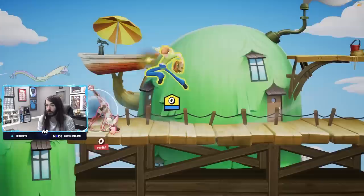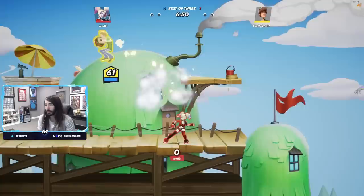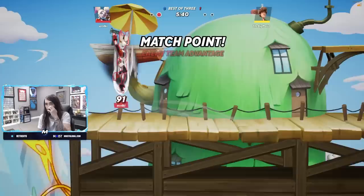Yep, here's the full combo. Is that just a true combo? Because I actually can't move. Wow, what the fuck was that? Is that just a straight up infinite? Damn it! Match point. Red team.